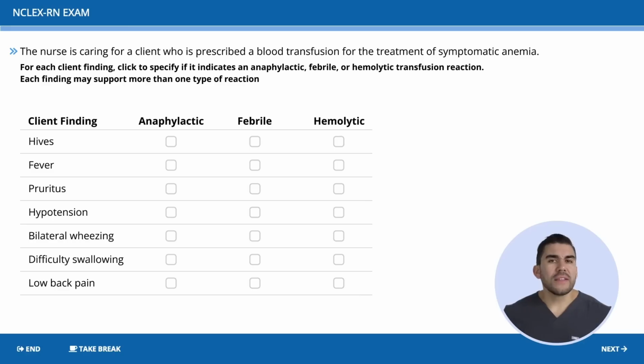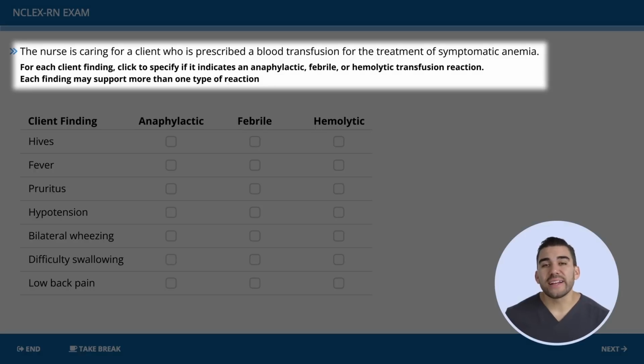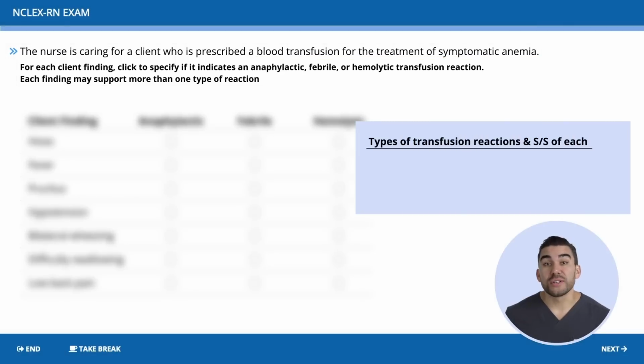Now, let's go to the matrix question. This question's asking, for each client finding, click to specify if it indicates anaphylactic reaction, febrile, or even hemolytic blood transfusion reactions. So each finding may support more than one type of reaction. The problem here is which type of blood transfusion reaction. So for the solution, before looking at the options, think about different types of transfusion reactions and the signs and symptoms of each. So number 1 is febrile reaction.